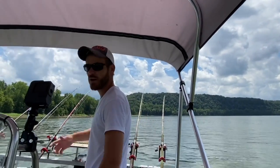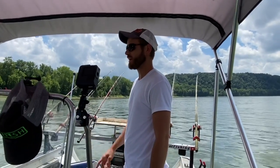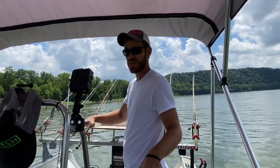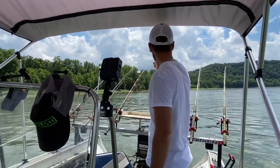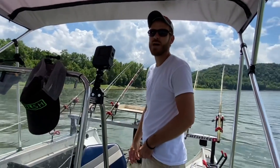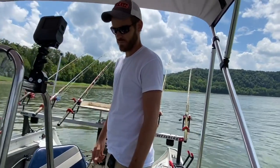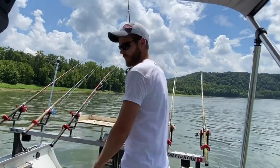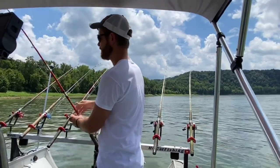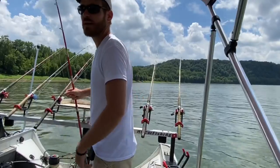We marked a ton of fish in about 50 foot of water right here close to the bank. And we're just gonna suspend these baits about 5 foot off the bottom. We got about probably a half mile, and we'll probably make 2 or 3 passes down this bank as long as we're catching fish. But we're gonna be using 10 ounces of weight just to make sure they stay straight down.